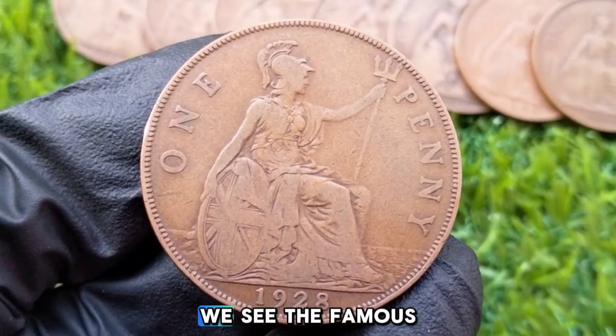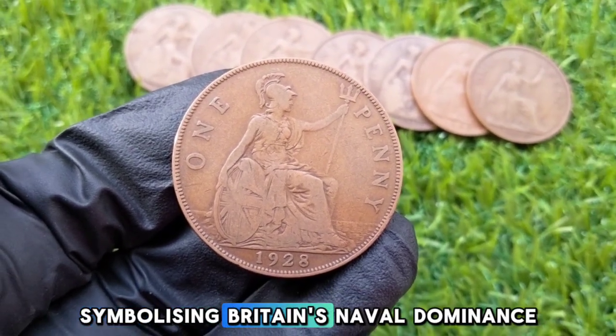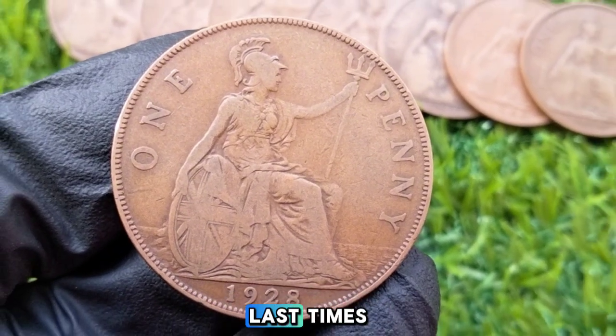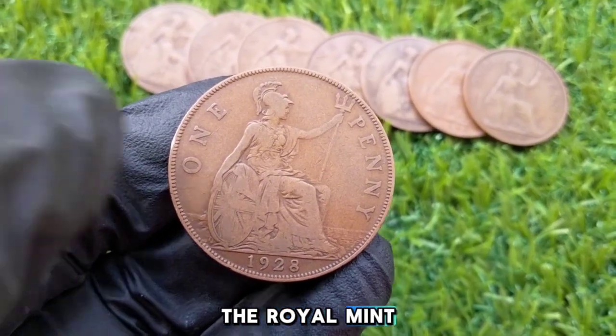Now on the reverse, we see the famous image of Britannia, seated with a trident and shield, symbolizing Britain's naval dominance and protection. This reverse design had been in use since the late 1600s, but this era would be one of the last times Britannia would appear in this form on a penny. These coins were struck at the Royal Mint, located in London.